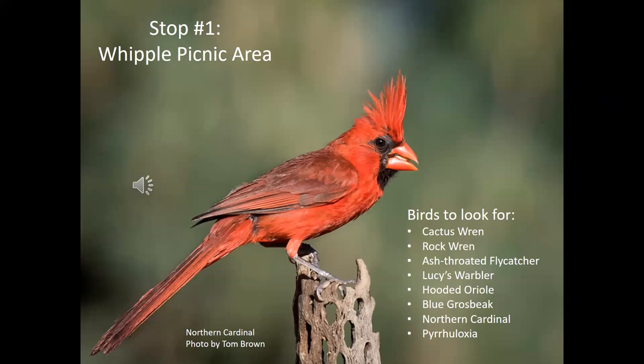But most of this, you expect cactus wrens, ash-throated flycatchers, Lucy's warblers in season. There's lots of cardinals, there's lots of pyrrhuloxias. Later in May, I'm sure you'll get lots of blue grosbeaks. You can get rock wren through here. We talked about cardinals earlier, this is a great spot for cardinals and pyrrhuloxias.